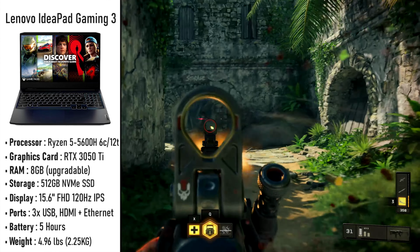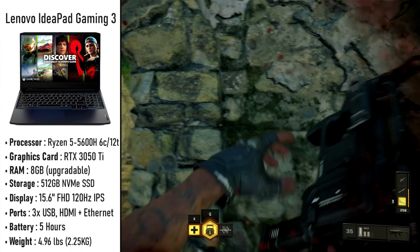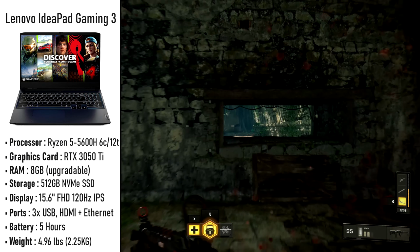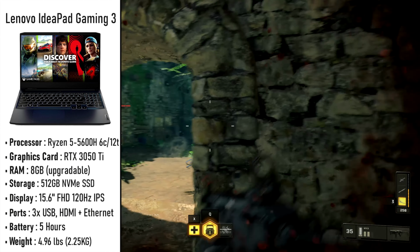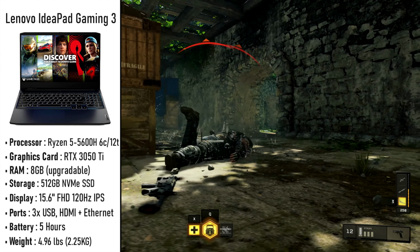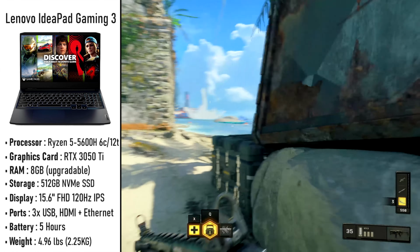In terms of graphics, we're looking at an RTX based 3050 Ti GPU. So once again, we're getting both ray tracing and DLSS. Just like with the previous machine, you can expect to run any game at 1080p pretty much maxed out above 60 FPS. We will look into the details in just a second.